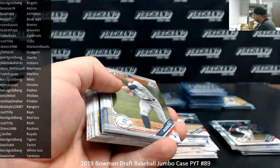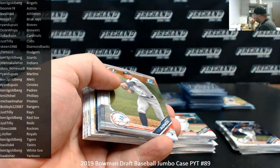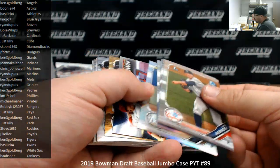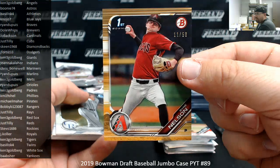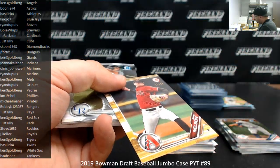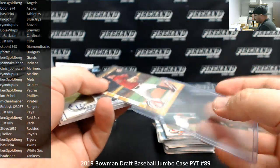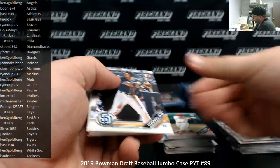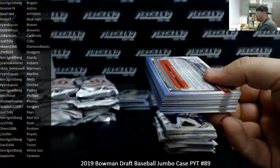The Astros are tough in this stuff, man. They really are. If you get a hit, it's nice, but like I said, they're tough. And we already pulled a class of 2019 autos, so the odds have gone down significantly. You only get one per case. Ryan Nelson, gold paper to 50 for the Diamondbacks, going to Skeen 1968. And variation refractor autos are far from guaranteed in any case.